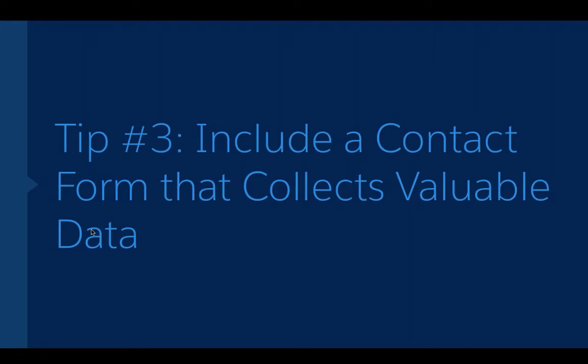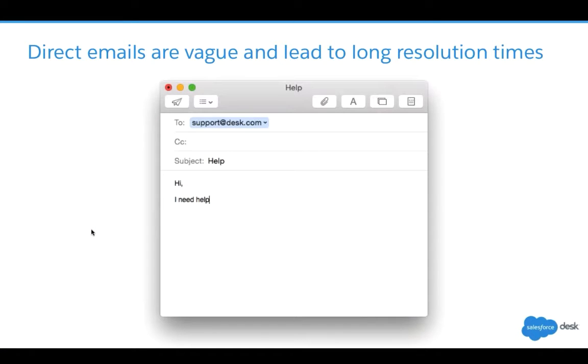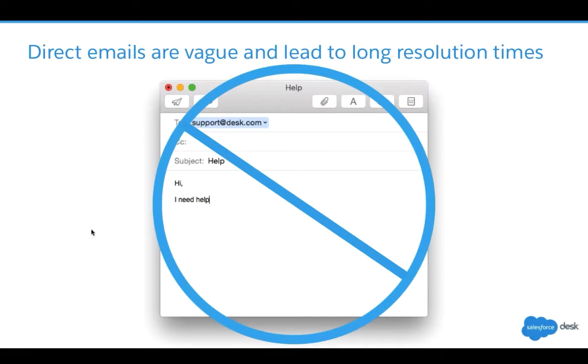So the next tip, tip number 3, is to include a contact form that collects valuable data. I'm sure everyone on the line has gotten an email that looks like this. The subject is "help," and it's basically, "I need help." This is a very bad experience for your agents, and it's also not a great experience for your customer, because they're going to have to provide that information to you, and your agent's going to have to respond and say, hey, can you give me this information and this information so that I can help you? And next thing you know, you're 4 days out from the original day that the customer had sent you the email.